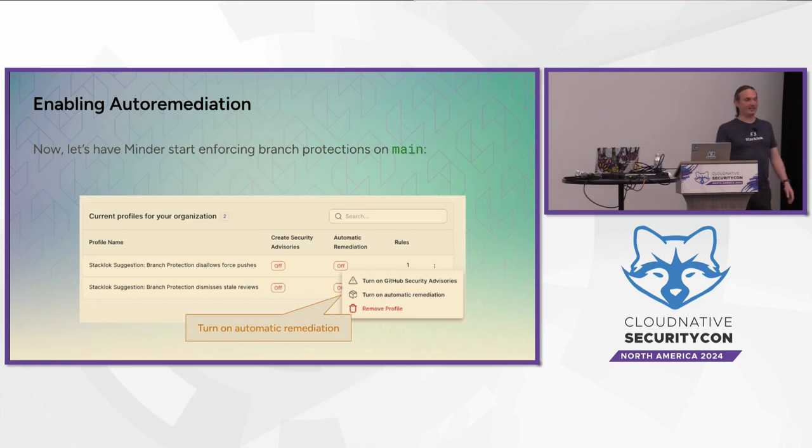And I can help you get out of that. We can use Minder to get you back out of that problem. But maybe you just don't, you know, limited blast radius to start with. I'm all about limited blast radius. But yes, if you can, turn on automatic remediation for the branch protection stuff, and then we'll go play with it and see how it works.